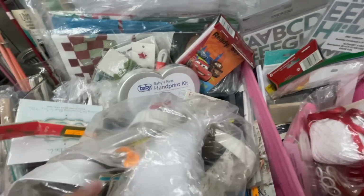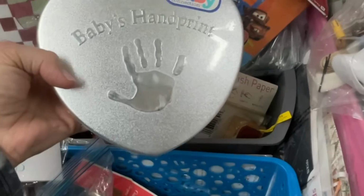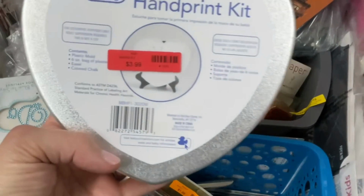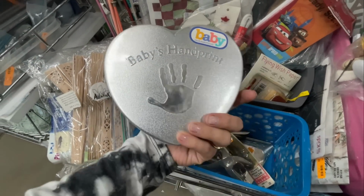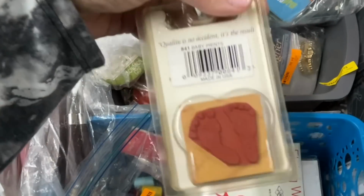Sometimes they dry rot, and you just can't use dry rot elastic. Now, you know I totally popped on this right here for $3.99. I'm going to imprint my baby Josephine's hand right in that and give it to my daughter and son-in-law for Christmas. It'll be fun. Look at that cute stamper with the baby feet in it.